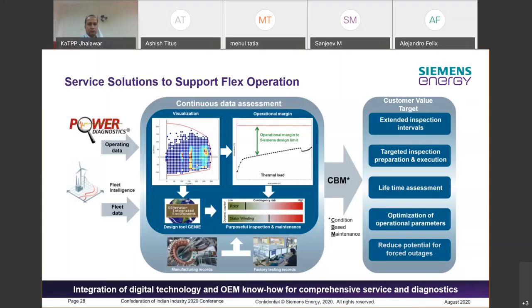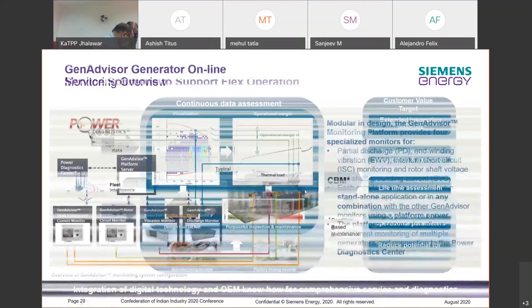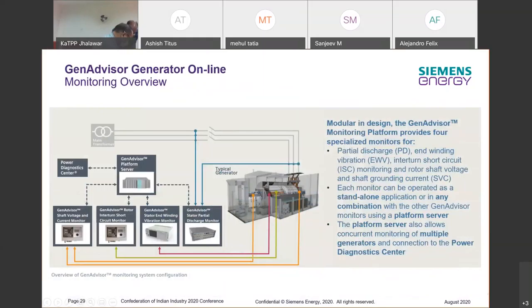And that can be channeled to provide either risk assessments for extended inspection intervals or lifetime assessments, or maybe give recommendations for what operating parameters to keep to slow down the degradation of specific components inside the generator. And ultimately, this would lead to a reduction in customers' maintenance budgets and also reduce the risk of forced outages. Ashish, if you could go to the next slide, please.